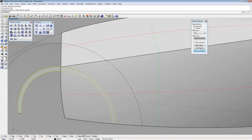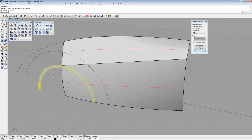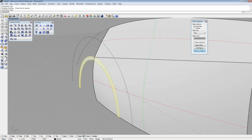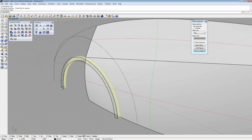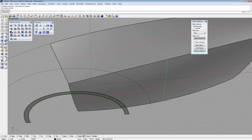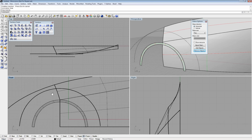And I no longer need those curves, so I'll hide them with the Hide command. And I'm going to take this surface, and I want to describe a transition between what will be a cut line from this other offset curve out to where this flat rim of the wheel well is. So I'm going to drag it out to the side so that I have a little bit of distance to transition with. And I held down the Shift key to stay in a straight line while dragging in the perspective view.